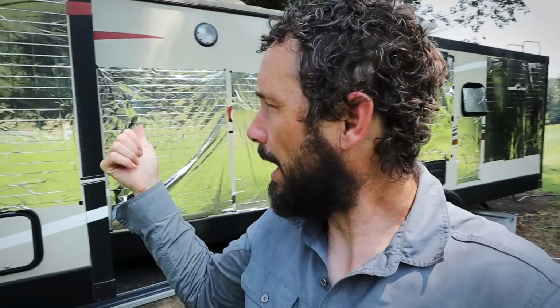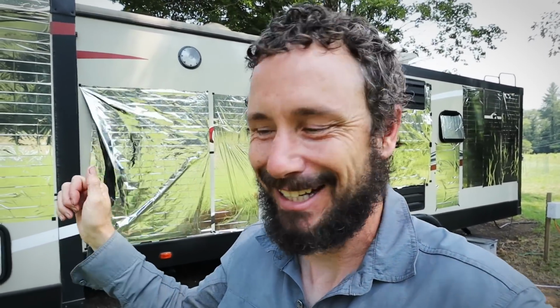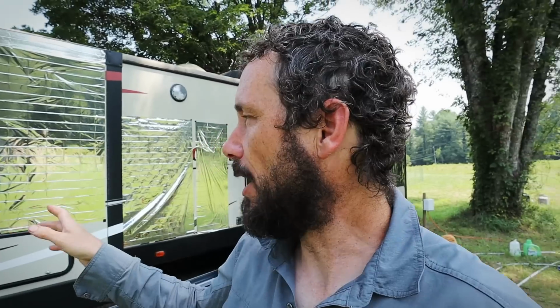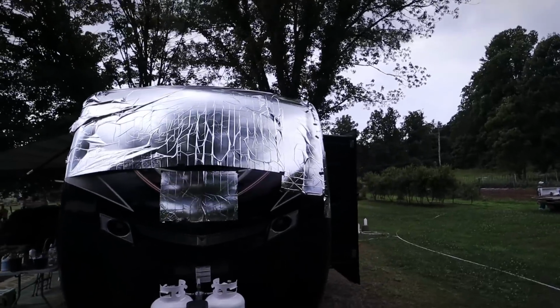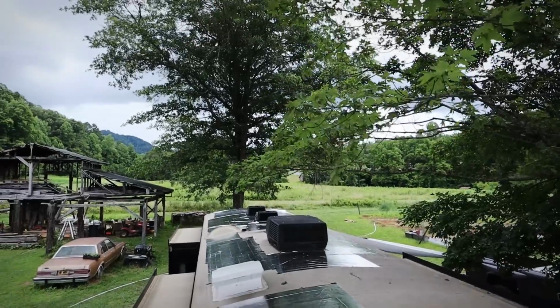You might be wondering why I have a bunch of foil on the side of the RV. It's actually not foil, it is the Mylar emergency blankets. Those reflect about 90 to 95% of the UV rays, so the heat from the sun. So I have these blankets all over the side, the front, and the top of the RV to reduce the amount of heat inside of the RV.